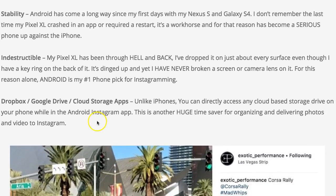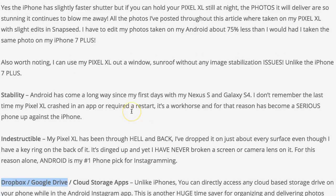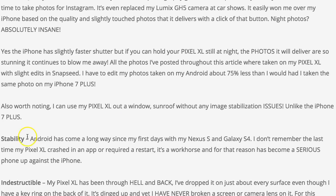What else do we have? I mentioned the indestructibility. I mentioned the Dropbox and Google Cloud accessibility from within the app on Android. The stability does not have the issue with the stability thing, even though it does have image stability. The Android Pixel XL video image and video stability systems are actually really, really nice.